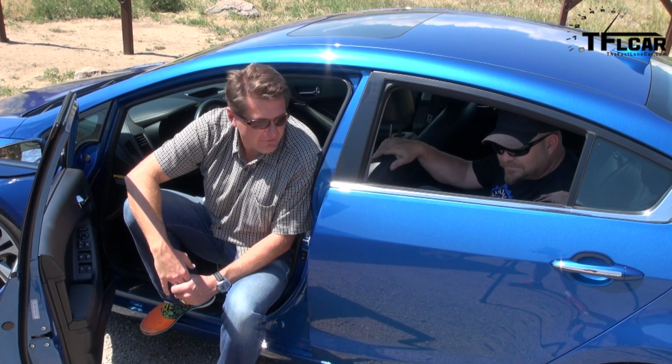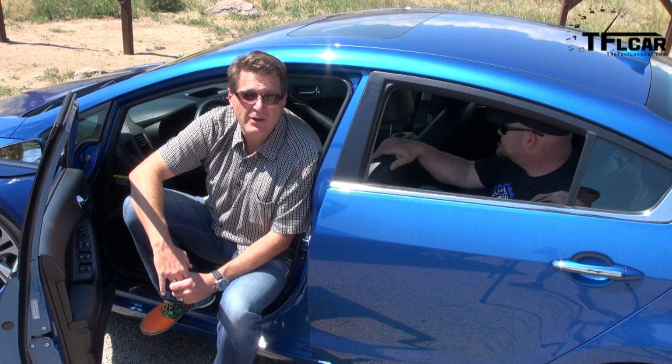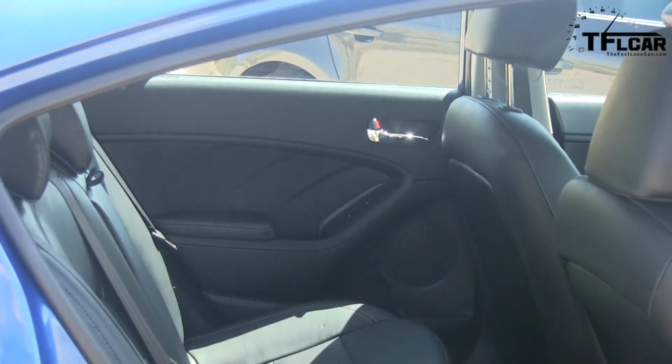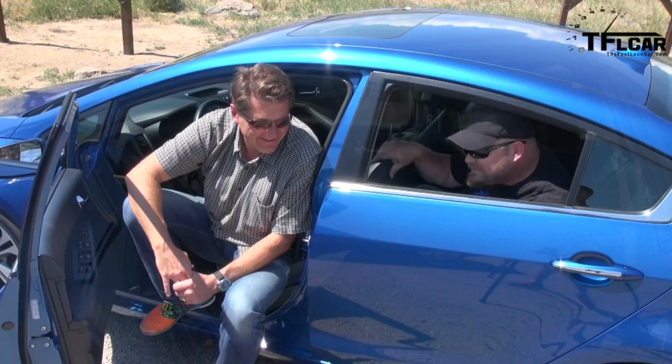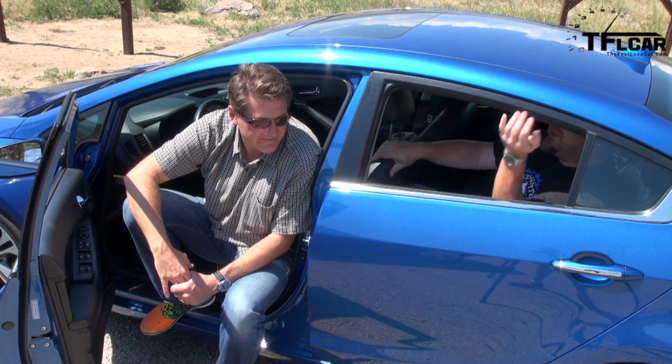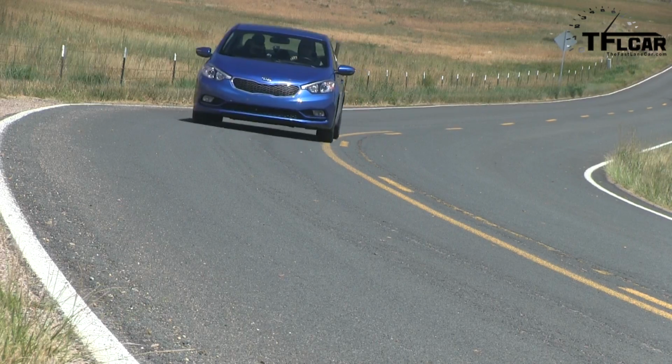Do you have a sunroof? No, I don't. And do you have plastic carbon fiber? No, I don't. How's the room back there? The room's not bad for legroom. I mean, I'm sitting behind you and I'm comfortable. But headroom is a little bit tight, especially right around here.